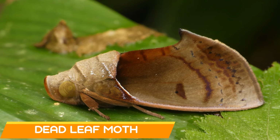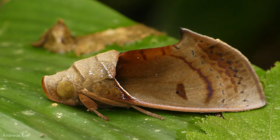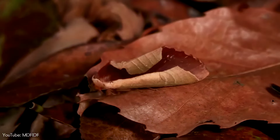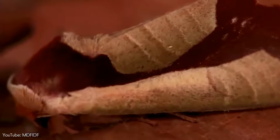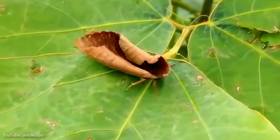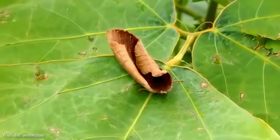Number 5. Found in East Asia, the dead leaf moth's resemblance to a dead leaf, curled round in on itself, complete with tiny leaf-like veins, is just uncanny. The craziest thing about this fascinating creature's mimicry is that it is mostly an optical illusion. Its wings may look curled up, but they are actually as straight as those of any moth. The curled-up effect is created by minute scales on its wings, which even replicate the shading of a curled-up dead leaf.